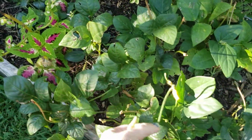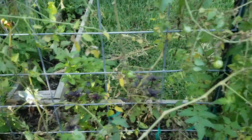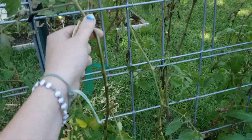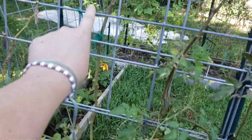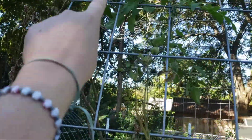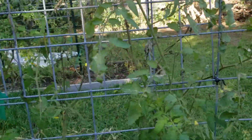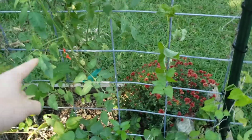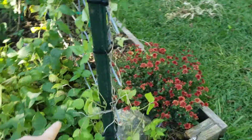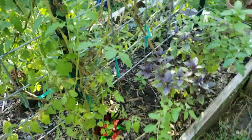Green beans are coming. It's tomatoes. Oh Lord, I need to get out here and tie a bunch of these up. I've had a hard season. This one, the stem is practically dead until you get up to the top. And there's a tomato and a decent plant. Oh, there's a pretty tomato. Scarlet runner bean happened to stay alive. I don't know if I'll ever plant those again.